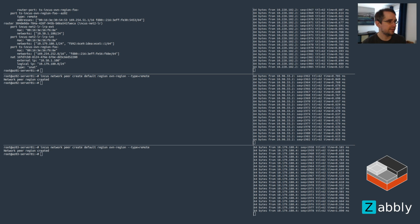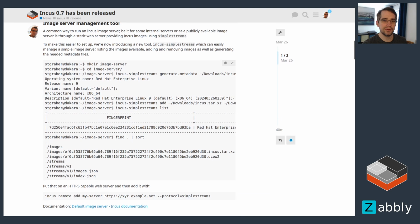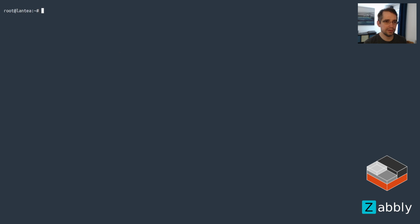All right, so what do we have next? Image server management tool. All right, so for that one, I need this one.